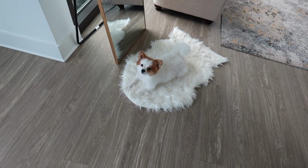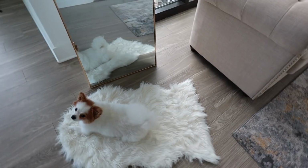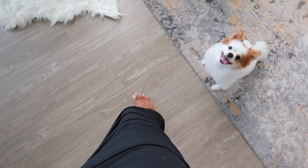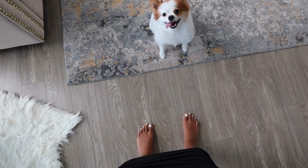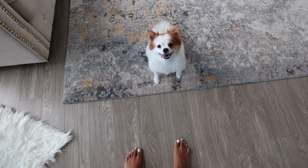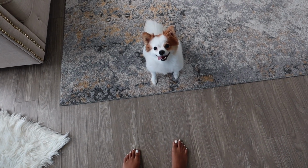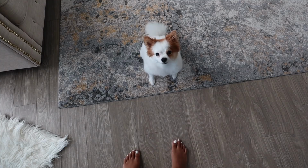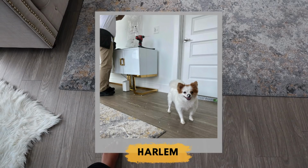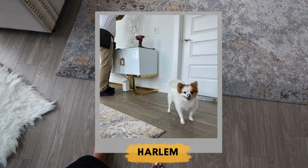I didn't know that. Harlem really likes this spot right here. I have a mirror. It was a temporary thing, but Harlem likes to lay here. Yes, that's my baby. That's mommy's baby. Hi, Harlem. Look, I have the cutest picture of Harlem when he was helping the guy put the TV up. Oh my God, he was helping. One time I looked over, he had a screw. I said, Harlem, you cannot help him that way. Okay, let me go get these packages.